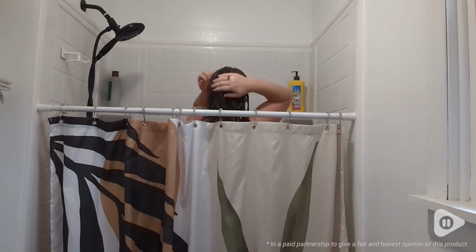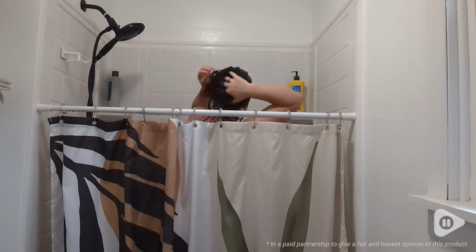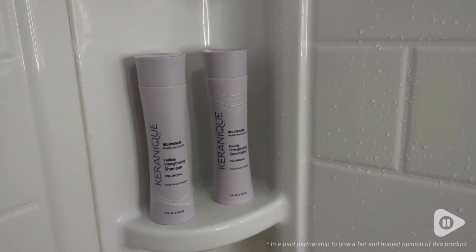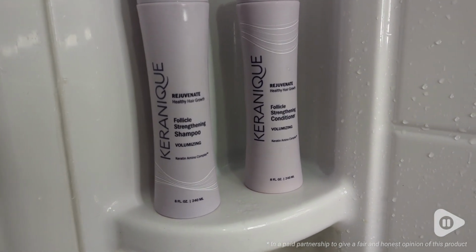So I was a little skeptical, but I really feel like this has really helped me lose less hair and has kept it a little bit thicker. So if you're looking for a way to help strengthen your hair, keep it a little bit thicker, and add a little extra oomph, you should try Keranique.